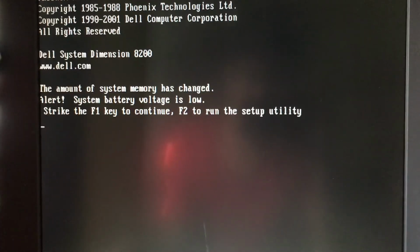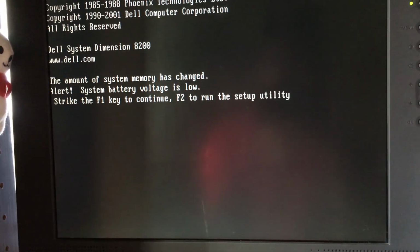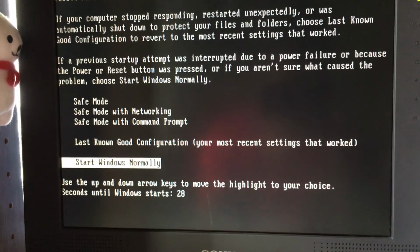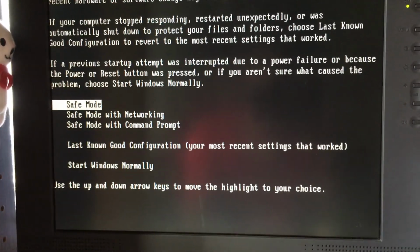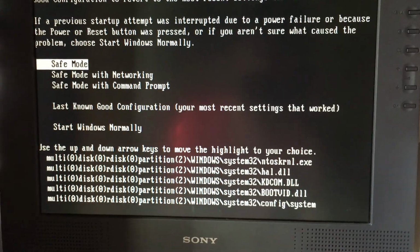Now, perhaps it says battery voltage is low because I'm using the power supply that's meant to go with the Windows 98 computer. I'm not actually sure if it's the same. Perhaps this computer uses more power than this computer here, so that might not be a good idea, but it's working at least, it seems like. So I'll press F1, and maybe I'll try safe mode. See if that works.